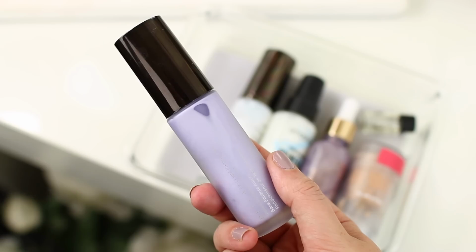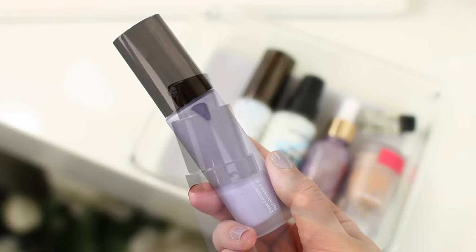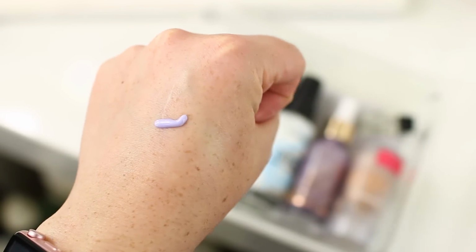And then I've been loving the Becca First Light Priming Filter. That one has been my absolute favorite. It was in my drawer and I decided to pull it back out a few weeks ago, and it just gives your skin a really beautiful, healthy glow. It feels hydrating and smoothing, and I just can't get enough of it.